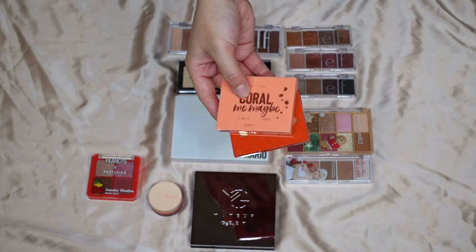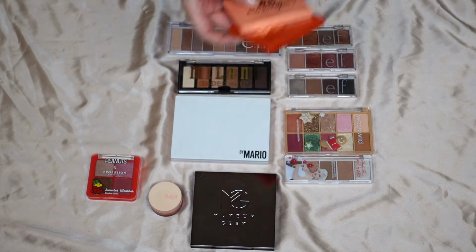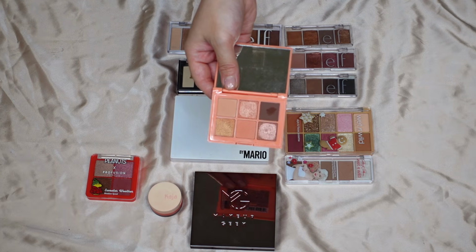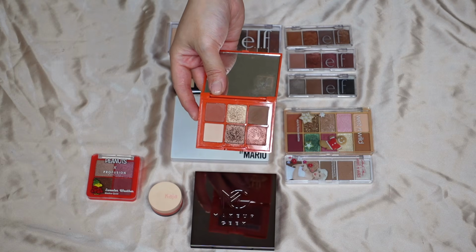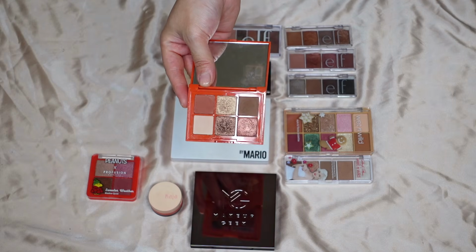I have 2 mini palettes from Essence. I do like both of these, but I think I'm only gonna keep one of them. So I'm gonna declutter Coral Me Maybe. I do like the shades in here, but I just don't reach for it that much. And I'm gonna keep Bronze This Way. I definitely use this one way more than Coral Me Maybe. It has some really pretty bronzy shades, and I really like this formula.